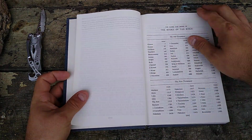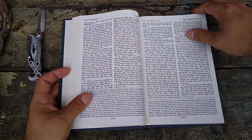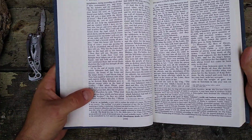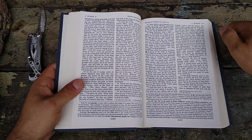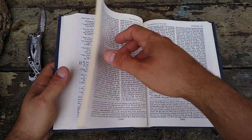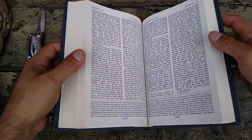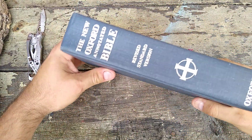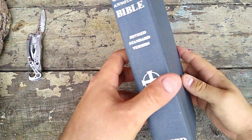Yeah, I'd say at a quick glance, this looks really nice. I have the original Oxford Annotated Bible from 1962. So this is the one that followed. This one does not have the Apocrypha, I don't think. Looks nice. I like the print quality. The paper looks good. I'll do a video on this probably at some point, compare it to the original. It's a Revised Standard Version.